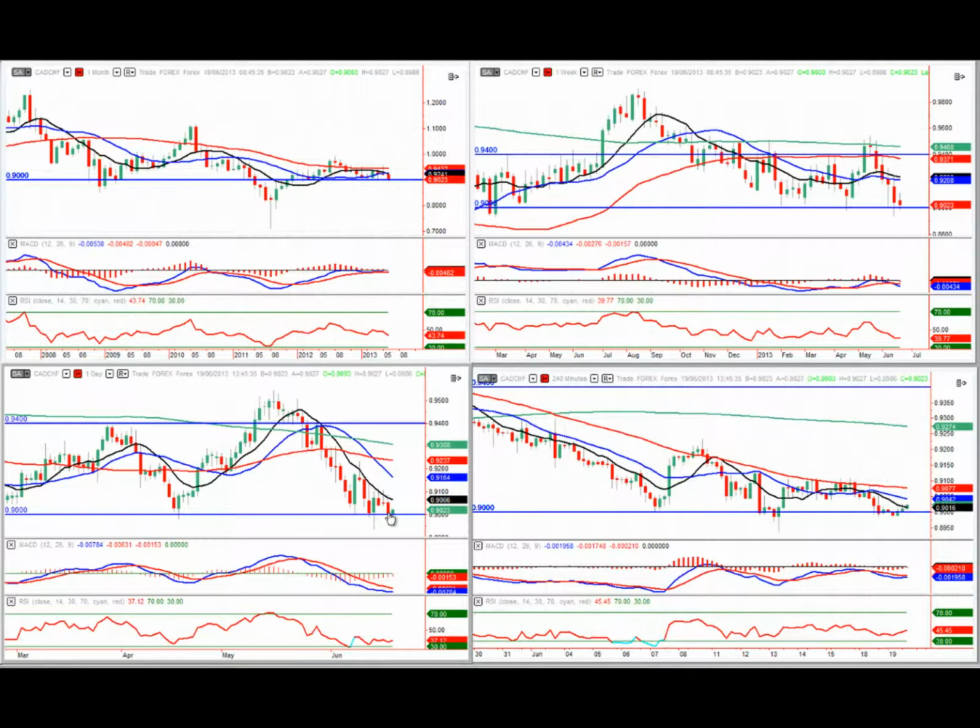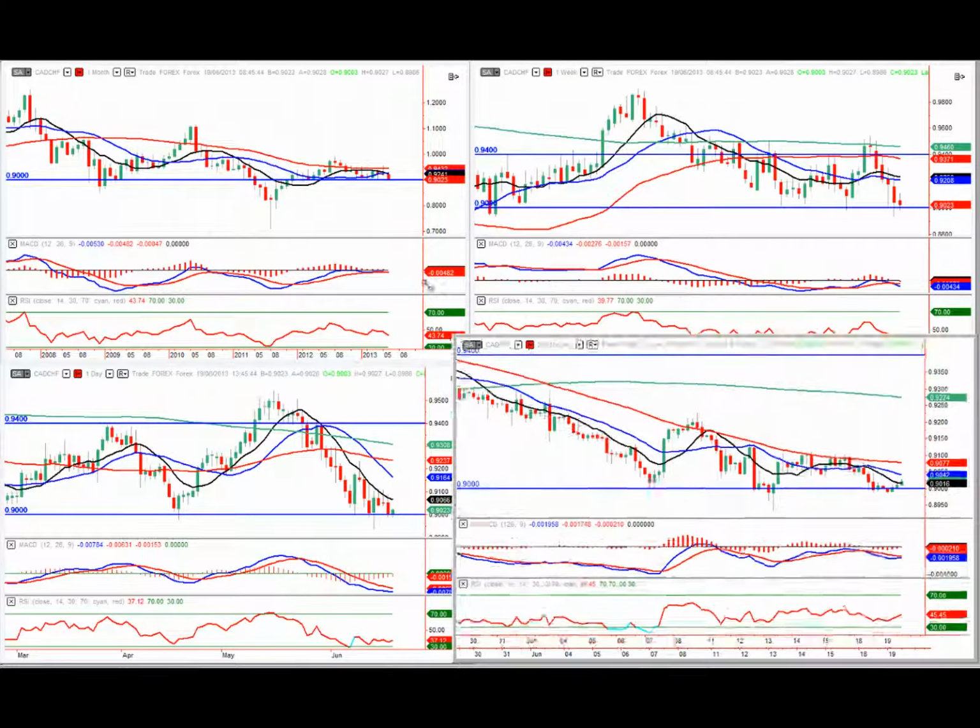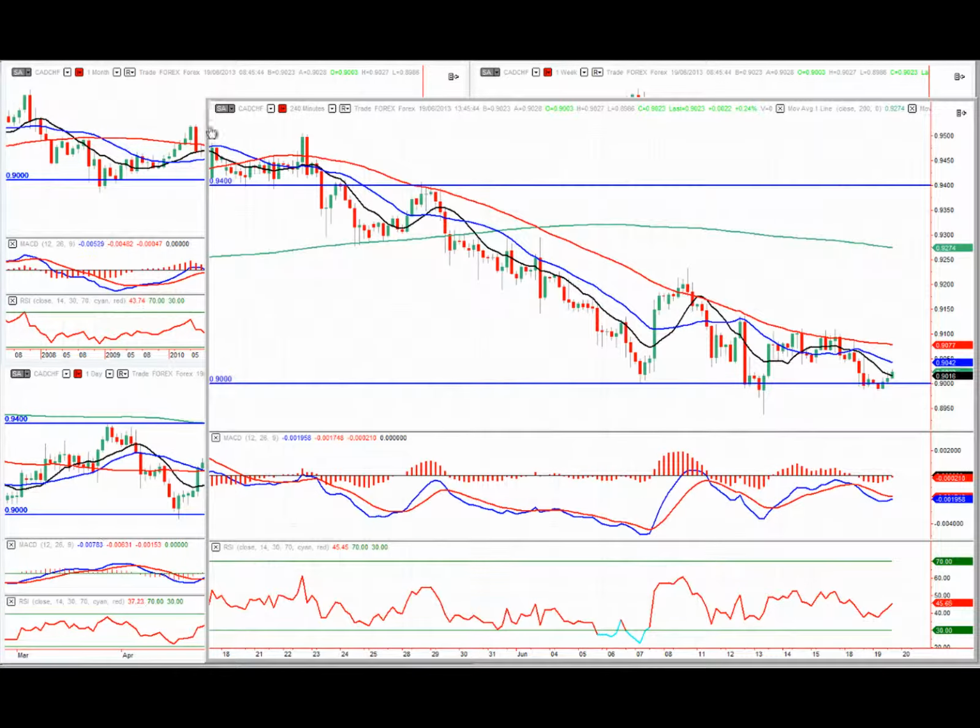This level's either going to hold again for another period, or we're going to get a break underneath it. Now the clue's going to be if we start to take a look at these lower time frames. This is the 240 chart. We've got the 9,000 level here, and we can see how we've consistently made lower highs in price. Now price has come down. We've had some small candles here.